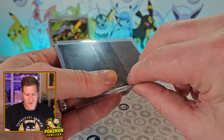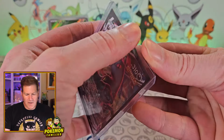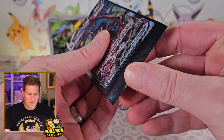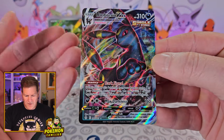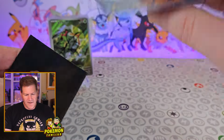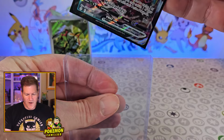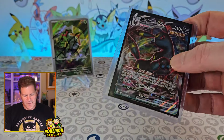Now I hit up my local game store and picked up some singles. I think these were early in the month. Evolving Skies, nice. Even just the VMAXs and an Umbreon. This was $5. It was in perfect condition. When it's there, I just gotta grab it. Who doesn't love a nice Umbreon?